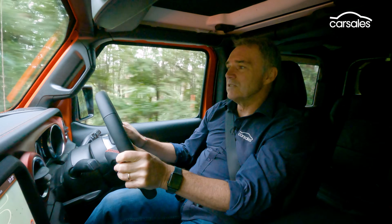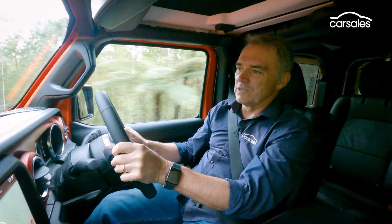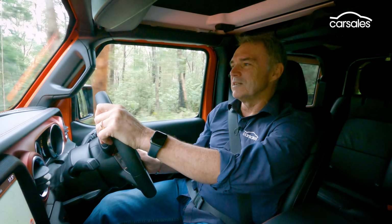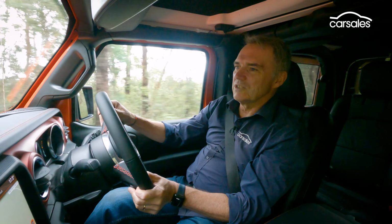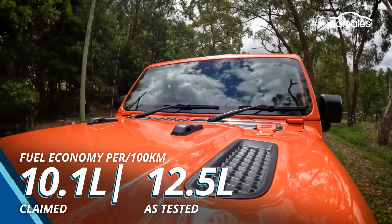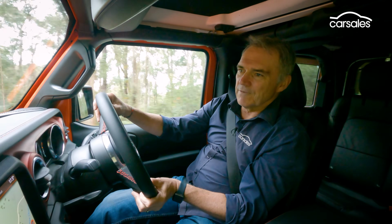Those big tyres also play a role in generating lots of road noise. And the blocky body does its bit in contributing lots of wind noise. All of that banishes engine noise to the back of the queue. However, there's no doubt that engine is still working hard. We were averaging 12.5 litres per 100 kilometres before we got to the off-road stuff.